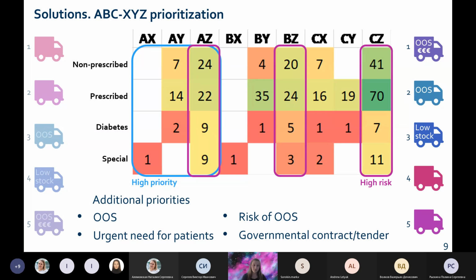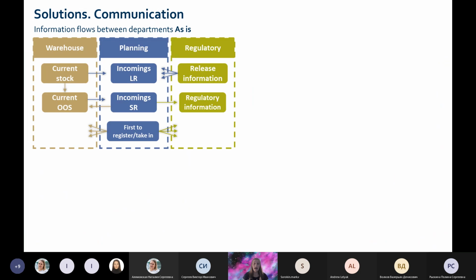Of course, this is a very simple example. However, on the real scale in the company, and especially when the material flow is increasing significantly in some periods of time, like seasonal allergies and so on, this instrument and this methodology will be crucial for the company. And the other thing is how to communicate our priorities to those who are responsible for those processes, such as warehouse acceptance and registration or regulatory processes.